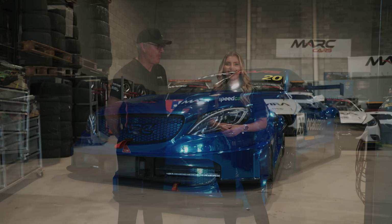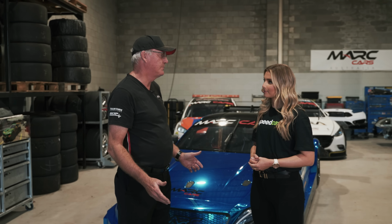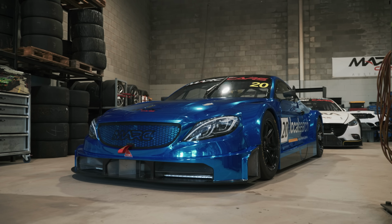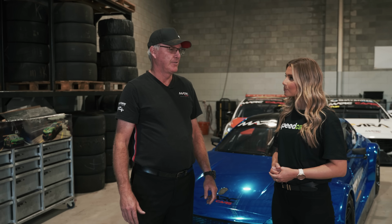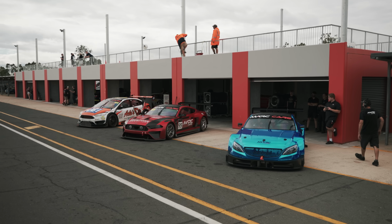This is now hopefully the latest of all the good stuff from the Mark 1 and Mark 2, all put together in a new package and designed to be the most affordable racing you can do at quite a high speed. The lap times this car will do will be the fastest of any GT type car for the cheapest possible you can do. So yeah, I'd love to show you. Let's go.